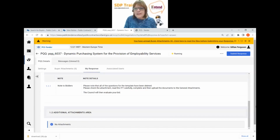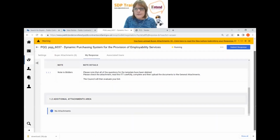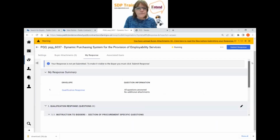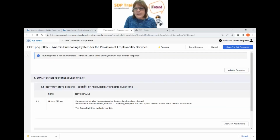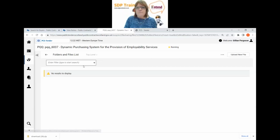So the additional attachments area, at this point, just trying to see why I can't see. It's not showing me how to actually attach them. I'll just try and go in again. Yeah, sorry. So you click on qualification. It will tell you that everything's been deleted, but if you scroll down the screen, then you can add and view your attachments. And this is where you need to put in your SPD, your lots, the FOI, and I think, sorry, there's another document that needs to go in. So at the moment, there's nothing in, but you need to upload a new file.